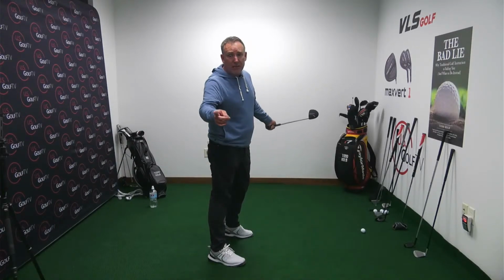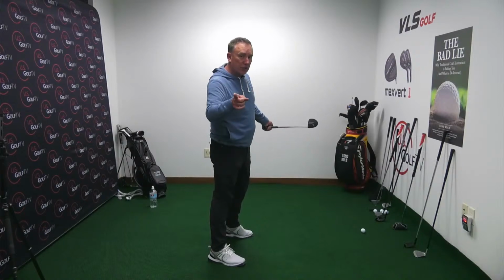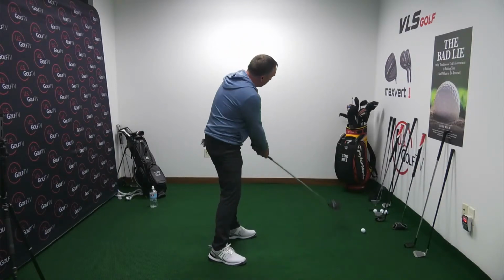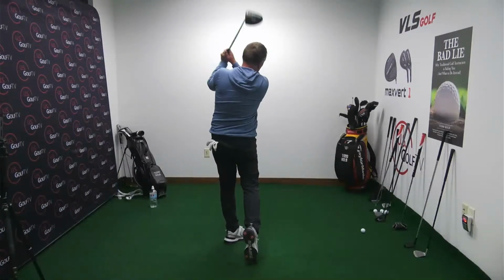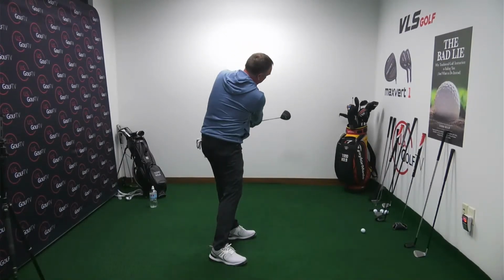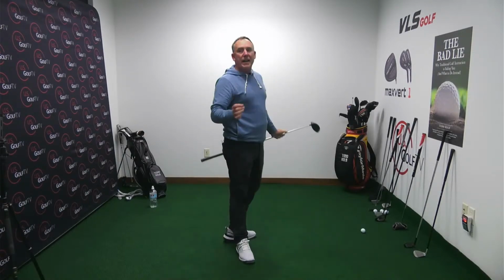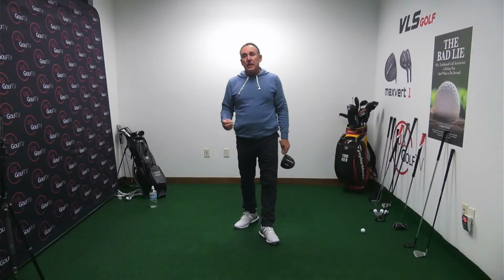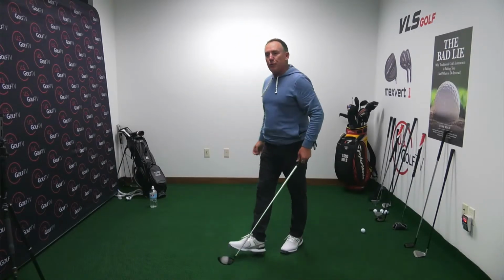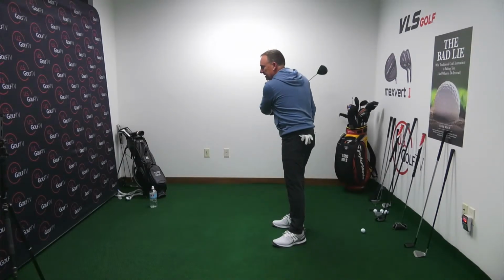Now I'm going to give you a little tip if you tend to slice your driver in just a second, so hang in there. Put the club in front like this and just swing it all the way back and all the way through. So set up, put it in front, back, and through. Now, why does that work? It simply works because when you put the club out in front like this, it gives you momentum and energy to get the club moving.